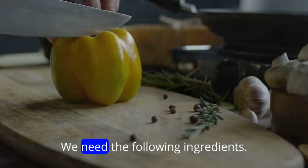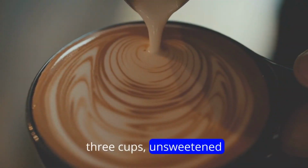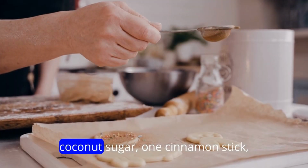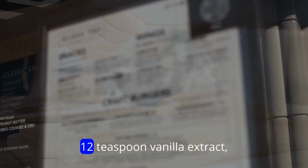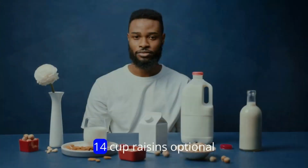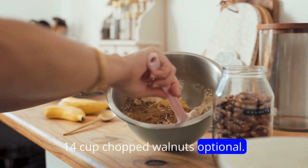For this recipe, we need the following ingredients: 1 cup of round rice, 3 cups unsweetened almond milk, 1 cup coconut milk, 1/2 cup coconut sugar, 1 cinnamon stick, 1/2 teaspoon vanilla extract, 1/4 teaspoon salt, 1/4 cup raisins (optional), 1/4 cup chopped walnuts (optional).